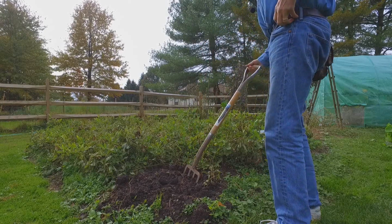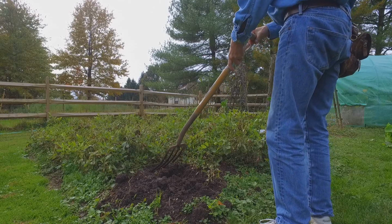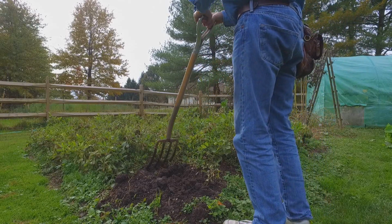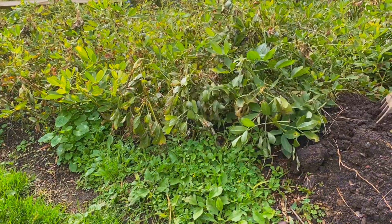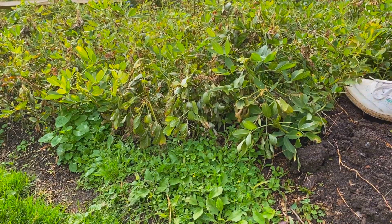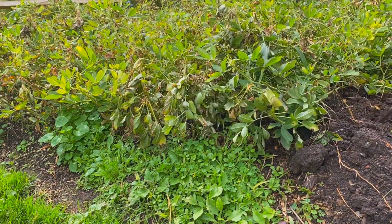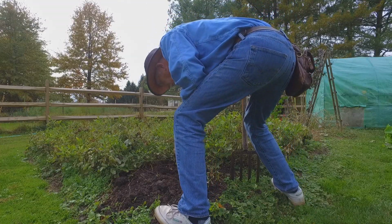And there are some peanuts, which I'll show you later. But we're going to work our way back into this row and try to not destroy peanuts, and try to develop the proper technique for getting them up and showing you what we end up with here.